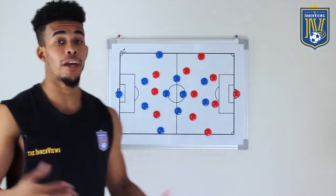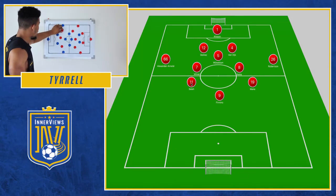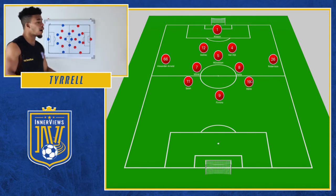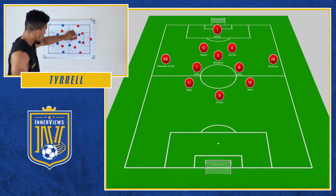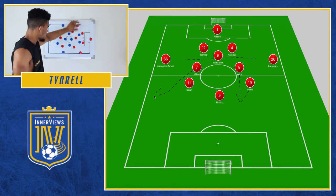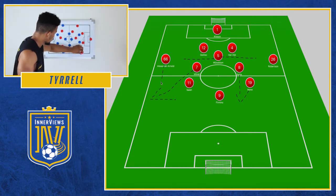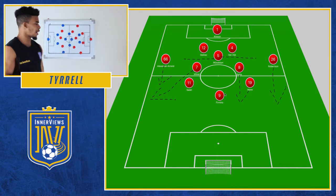We have Liverpool in a 4-3-3. No real surprises. You have Firmino up front. You have Mane and Salah out in the wider areas. In midfield, Jordan Henderson moves back to the bench. They have Wijnaldum, Milner, and Keita in midfield. The back four stays the same: Alexander-Arnold, Robertson pushing forward, Joe Gomez and Van Dijk, and then you have Alisson Becker in goal.